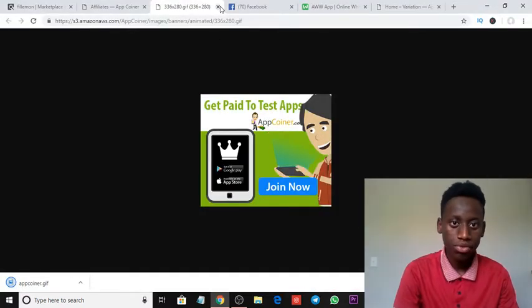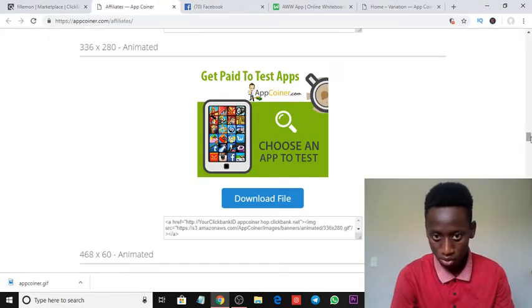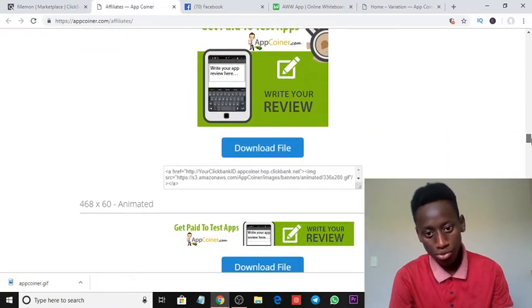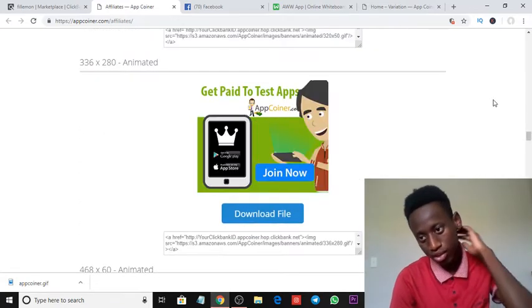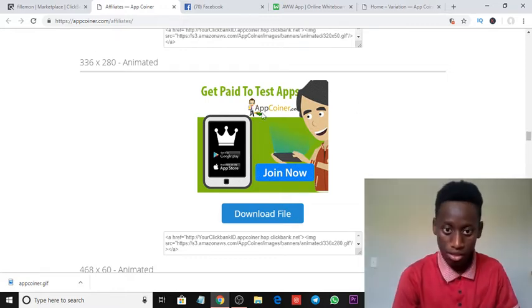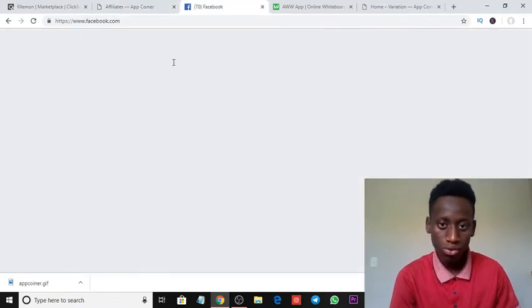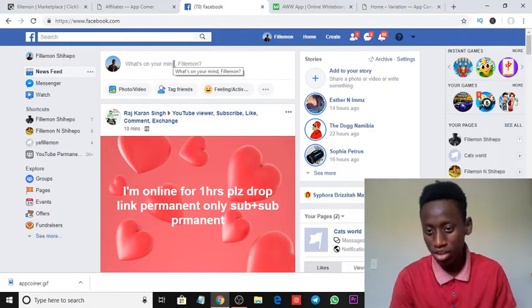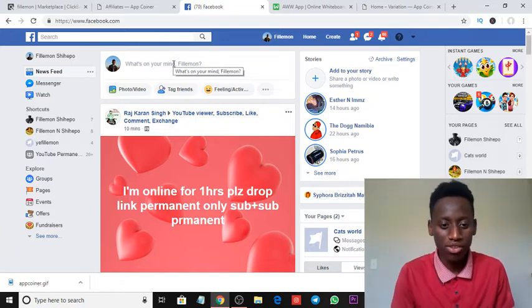While you choose, you choose multiple images, the ones that you like. For now, I'm just gonna choose one. I'm gonna choose another one later, and I'm gonna show you an example later. So I choose this picture, get this apps. And then you wanna go to Facebook. If you don't know what Facebook is, you just need to get online. Honestly, I don't need to explain it.